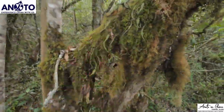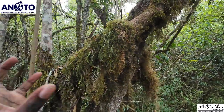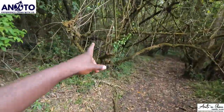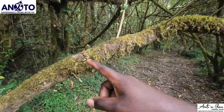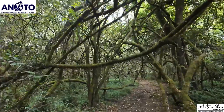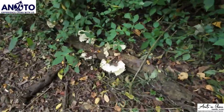Why DJI Action 4? Why did I choose this camera for my adventures? Look at this, also very pristine. I used to work in a snake park, and we used to remove this and go put it in the cages of the snake so that they can feel they are in their natural environments. So snakes also love this. They are called lichens. These ones, lichens. So here I have to mind my head, because I can easily, oh, some roots also, and more of that.